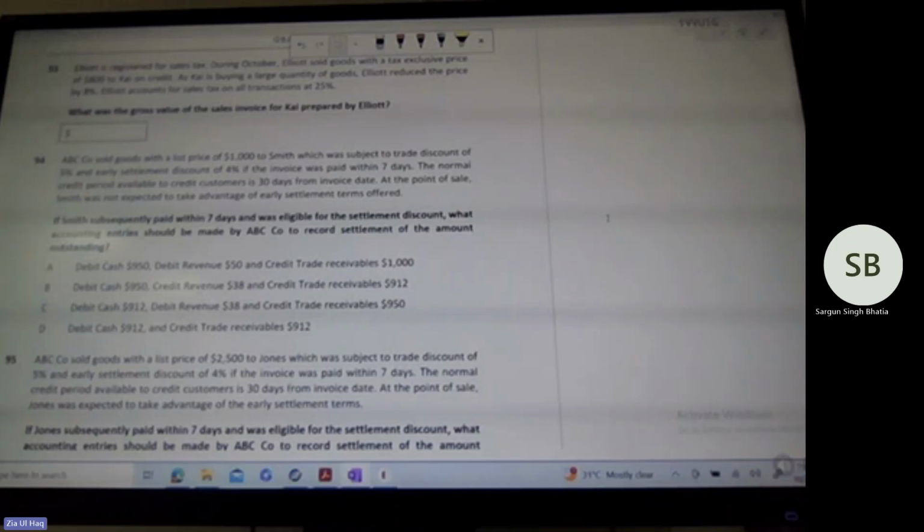Let's move forward. MCQ number 93. Elliot registered for sales tax during October. Elliot sold goods with a tax exclusive price of 800 to Kai on credit. As Kai is buying a large quantity of goods, Elliot reduced the price by 8%. Elliot accounts for sales tax on all transactions at 25%. What was the gross value of the sales invoice for Kai prepared by Elliot?